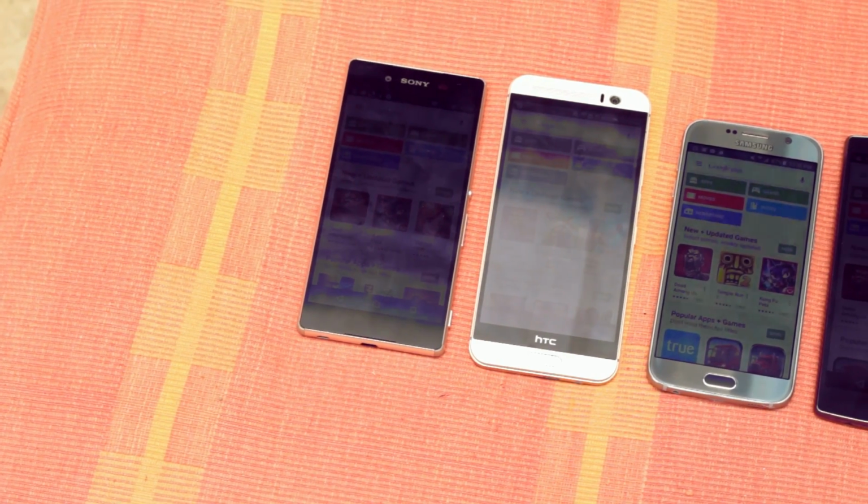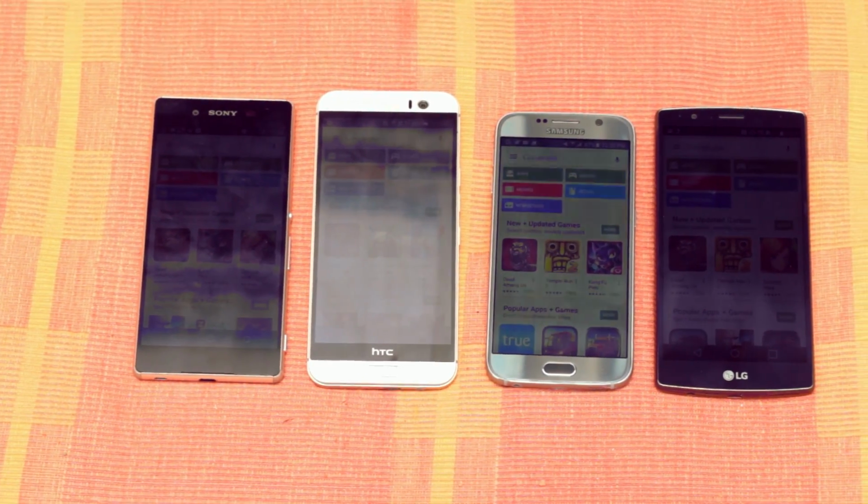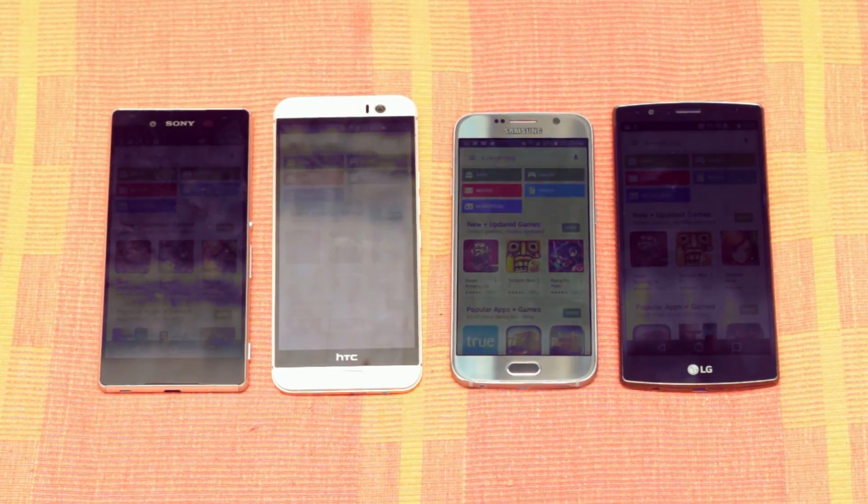And when we talk about outdoor situations, all the phones except the S6 were barely visible in harsh sunlight, even on full brightness.